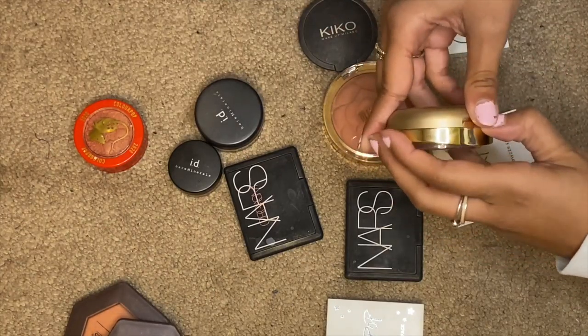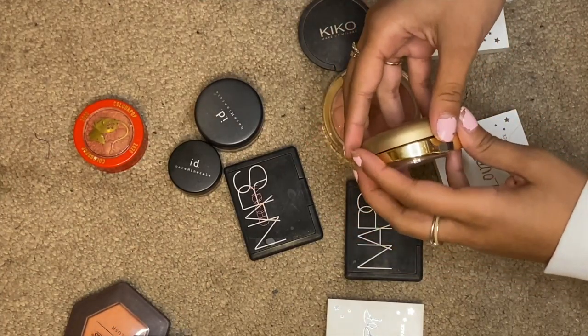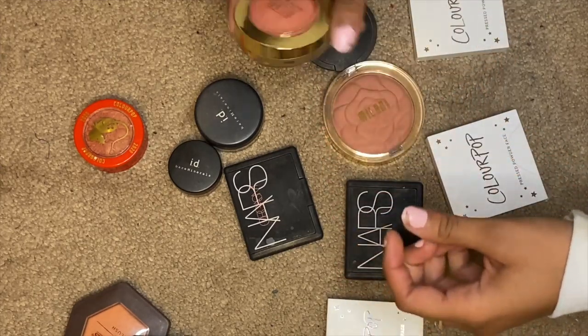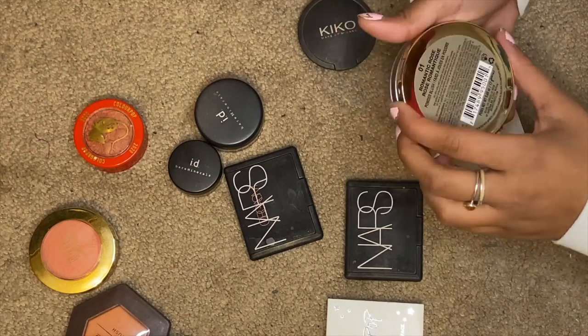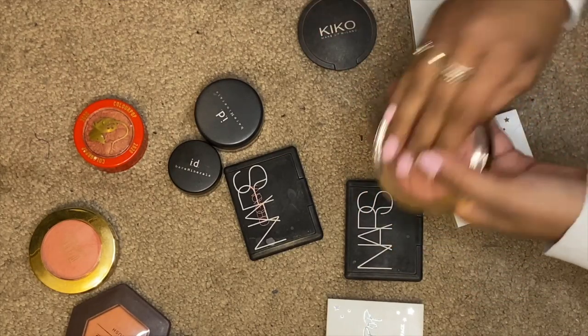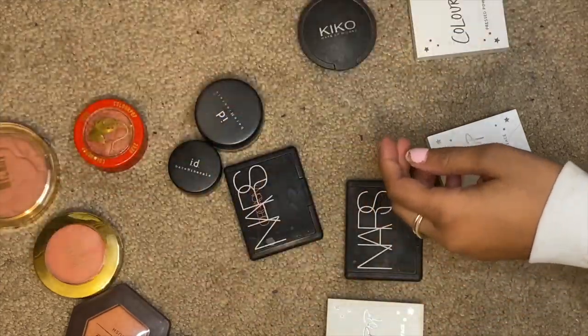Milani Luminoso. If you don't have Milani Luminoso in your collection, go get it. It's the best big blush from Milani. I do like this one. Romantic Rose from Milani is also a good blush, but it's not as good as Luminoso. 10 out of 10 recommend Luminoso.